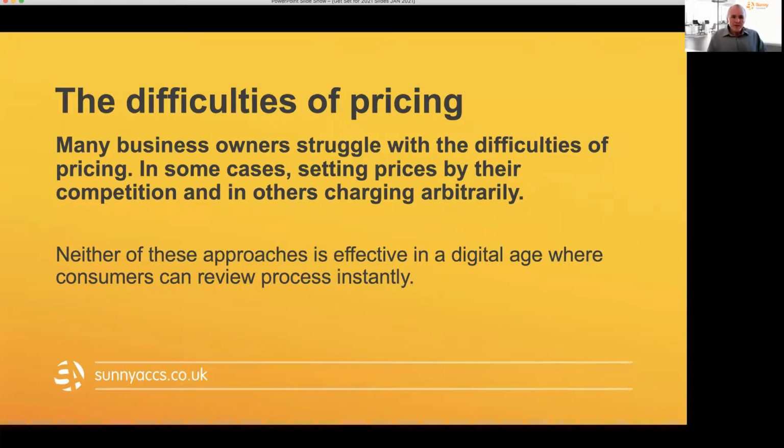So, I want to talk about the difficulties of pricing next. A lot of business owners do struggle with pricing. It's not unusual for them to price just a little bit lower than the competition. Some of them actually pluck a figure out of mid-air. Needless to say, neither of these approaches is effective in a digital age where consumers can review prices instantly.